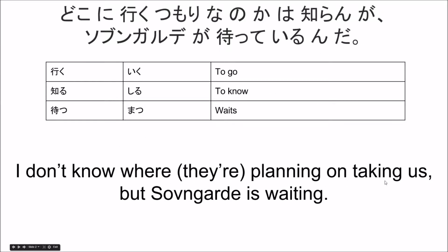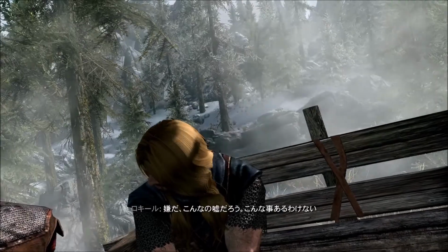I don't know where they're taking us. That's a general translation. The "taking us" technically doesn't actually exist. That would be tsurete ikimasu or something like that. But Sovngarde is waiting. Sovngarde waits! Alright, let's watch the next two seconds.